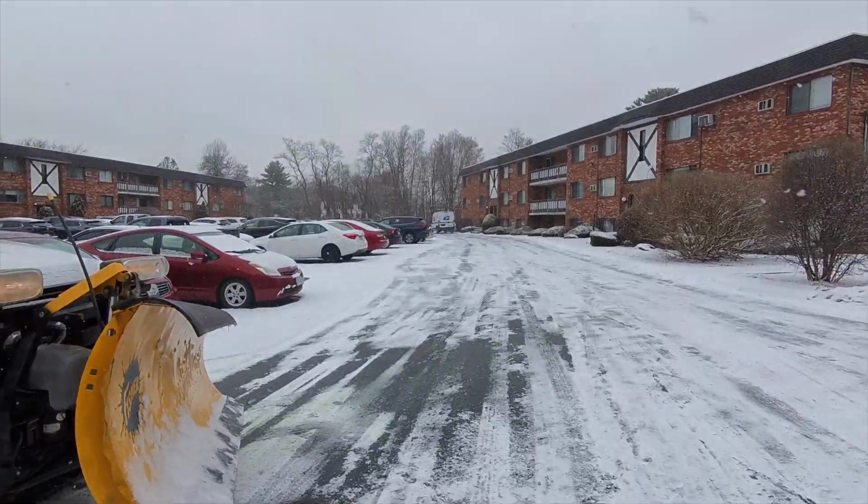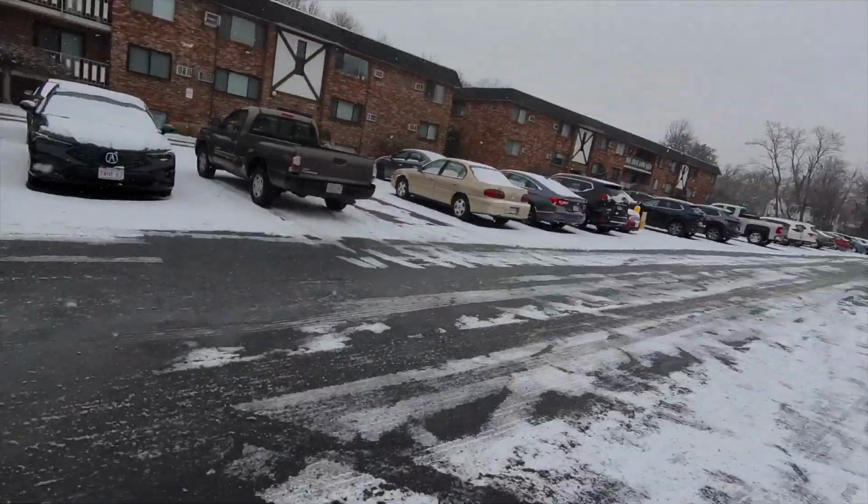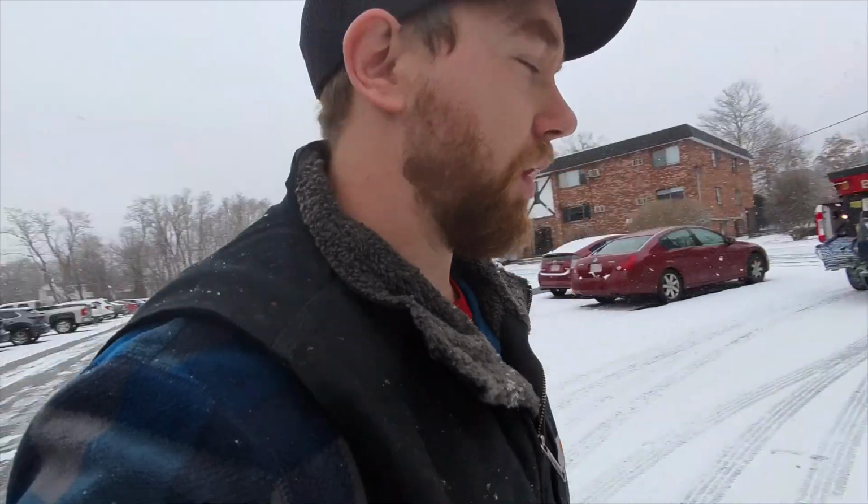So got it all scraped here. Middle is already scraped, already put some salt on it. It's already melting up pretty good. So I just didn't want to have to basically put the salt down, get it slushy, have to scrape it, then resalt. So this is already looking pretty good. I just did this about 2 or 3 minutes ago. So I think that's gonna work pretty well here.